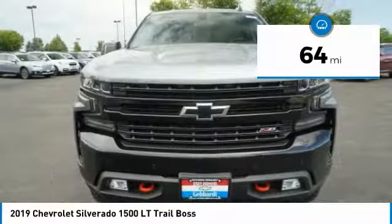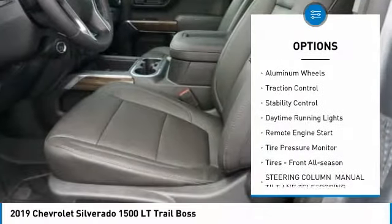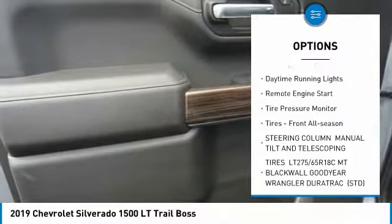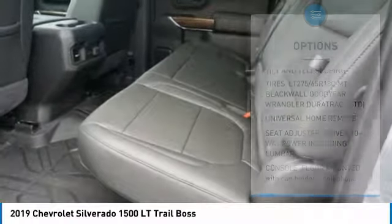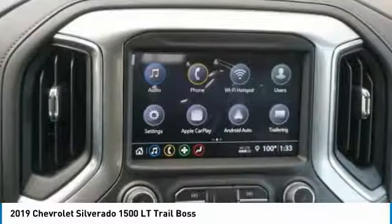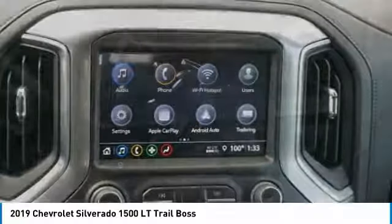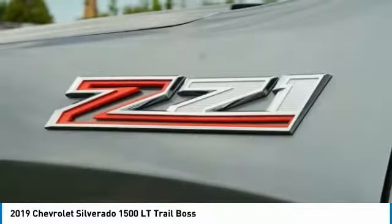Here are some of this vehicle's great options: four-wheel drive, tow hitch, heated mirrors, aluminum wheels, traction control, stability control, daytime running lights, remote engine start, tire pressure monitor, tires front all season. This beauty is sure to make you the talk of the neighborhood. So call or drop in for a test drive today.